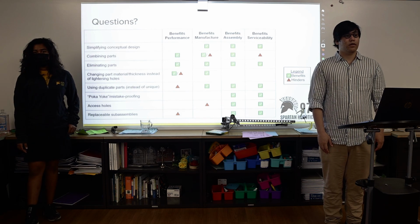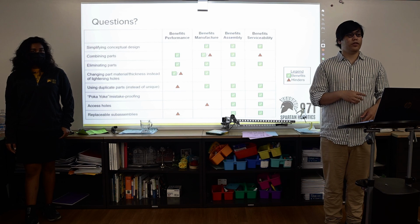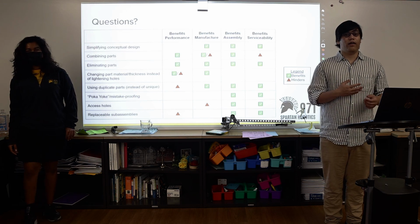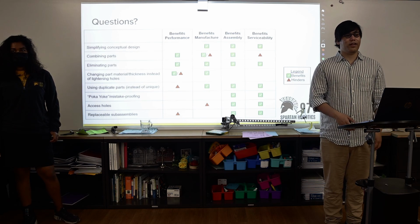Is Onshape, does that allow you to have more people working on the assembly at the same time? Yes, exactly. And there is also a presentation later today talking about our strategies for using Onshape, because there are some pitfalls there too. So that's a good presentation I would recommend going to if you're interested in that.